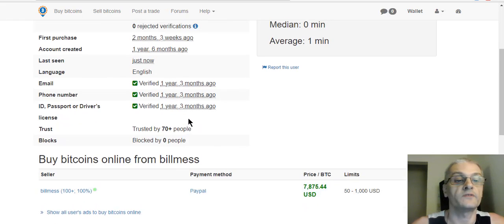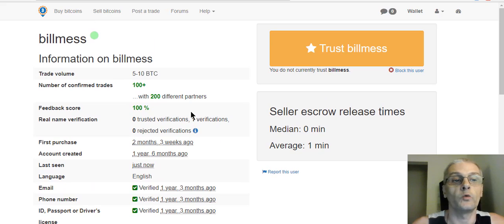So with LocalBitcoins you can find good sellers, but a lot of times it can be a crapshoot. You don't know who you're dealing with, so you've got to be careful with this. This is not my preferred method of buying Bitcoin. If I was going to sell Bitcoin, I would probably use this site, it's one of the sites I would use to sell Bitcoin. But personally, I would not buy Bitcoin from LocalBitcoins. It's just something I personally would not do.